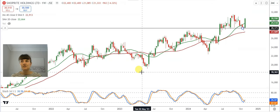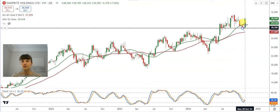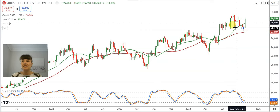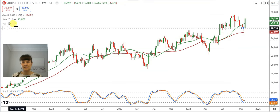If I change this graph to a candle graph, I can see a very strong bullish engulfing candle for the week thus far, up 7.6%, and this week is the week of the 28th of October. I've redone this Shoprite and Truworths video because of the sound. So above that 295 Rand 18, that 20-week moving average, we can assume more upside.